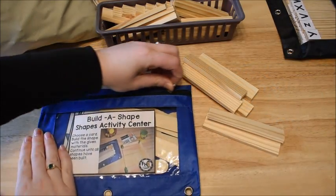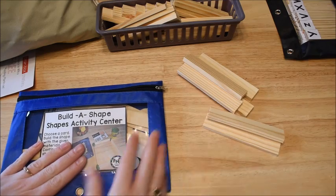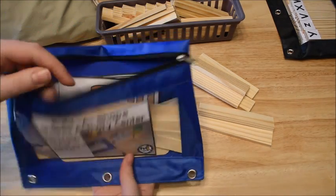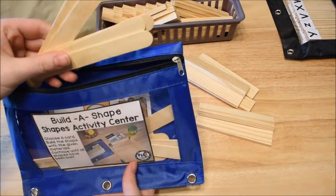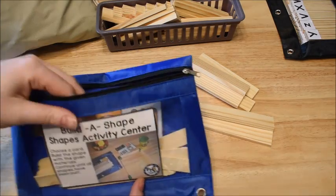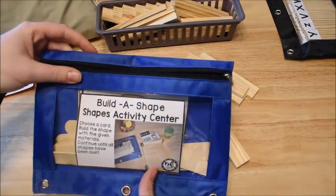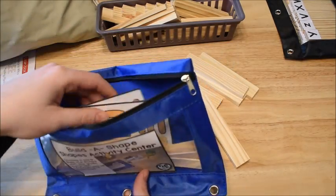The next activity I'm going to show you that we're going to pair up with our Brain Blox for math is this Build a Shape Activity Center. Now, normally I was using some popsicle sticks with this activity, but I found that I really love the Brain Blox a lot better, and I'm going to show you why. So this activity comes from the shape unit of my early learners math curriculum.